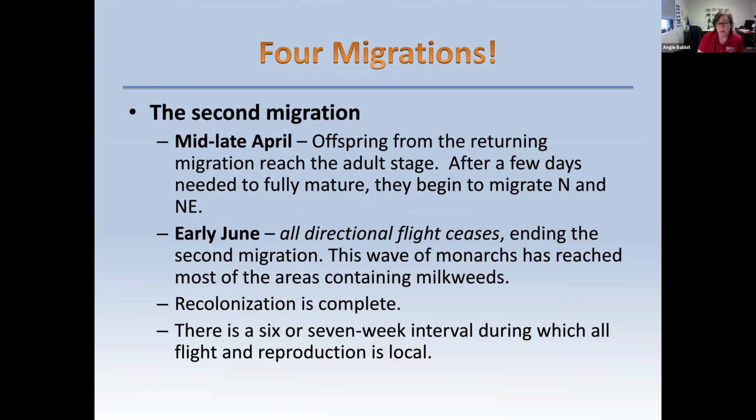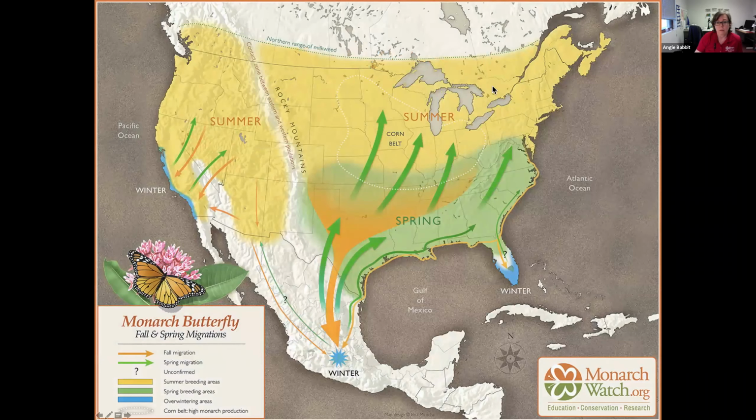Those offspring that are coming from those monarchs that passed away in May are going to become mature and then start migrating northeast. In early June, all of that directional flight will be done, and that second migration will be over. So by then, the monarchs will have reached all of those northern latitudes that we are looking at, these northern areas. They will come all the way up to Manitoba.